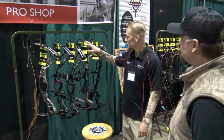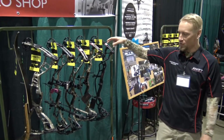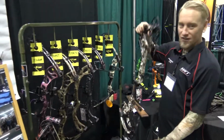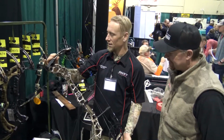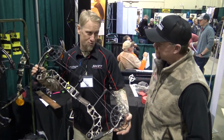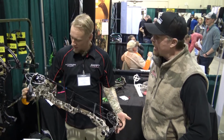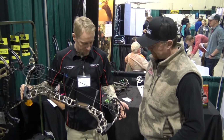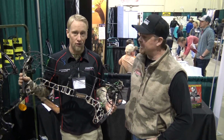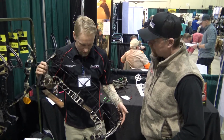The Hyperforce and the RX1 are the new Hoyts. Aluminum bow, carbon bow, and then this is the one you guys are waiting for. There's the baby right there. Matthews Triax, 28-inch axle to axle, 6-inch brace height, 344 IBO speed. That might be a hair off. The poundage on that is 70. Yep, 70 pounds. Percent let-off is 85, right at Idaho's max, so it's legal to use in Idaho. You don't have to monkey with it.